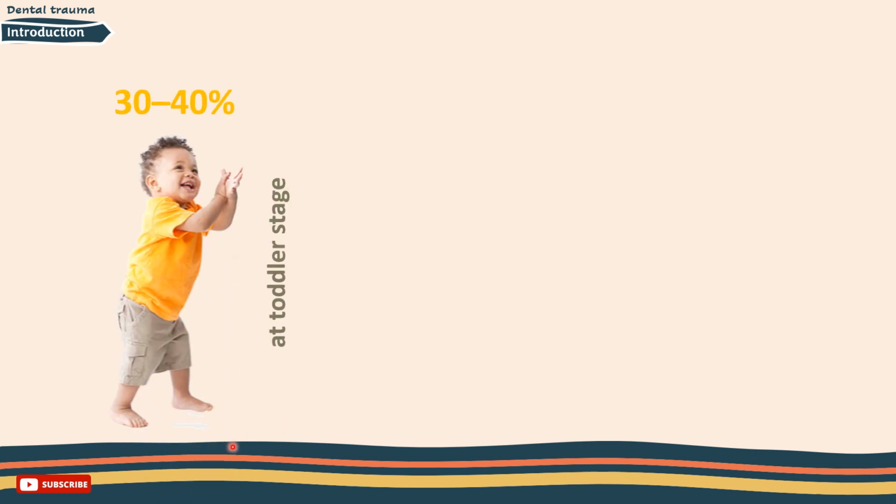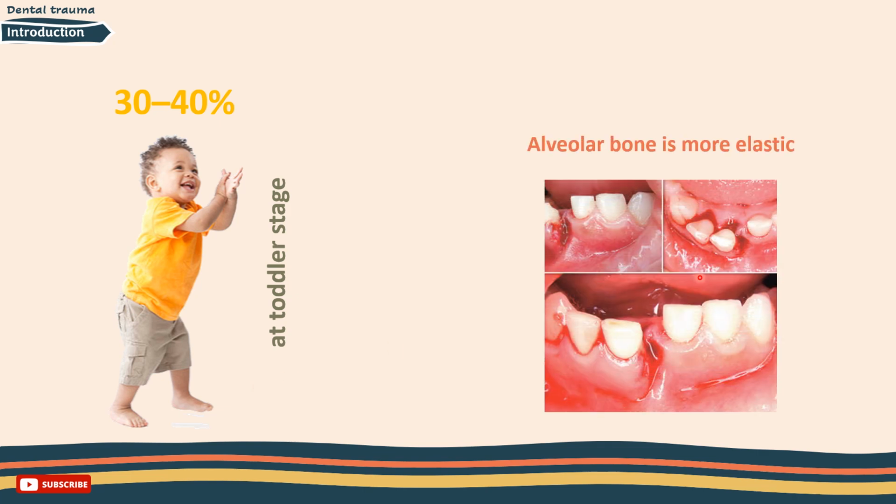Repeated trauma episodes are frequent in children. About 30 to 40% of 5-year-olds have experienced dental trauma at least once, most frequently at toddler stage due to the bone elasticity, and that is the time they start to stand and walk and explore the surroundings.